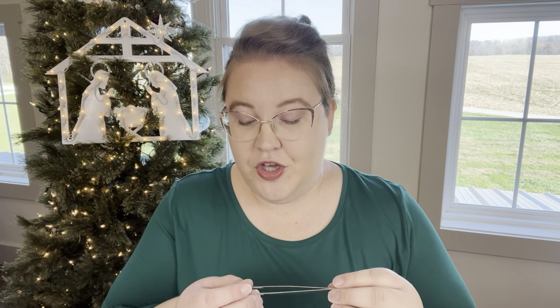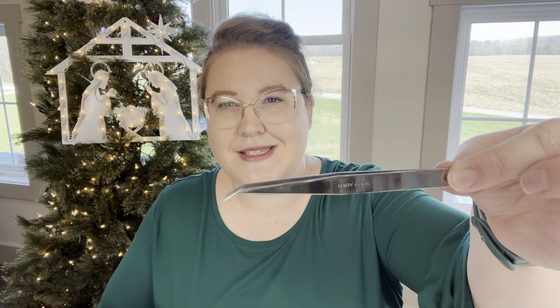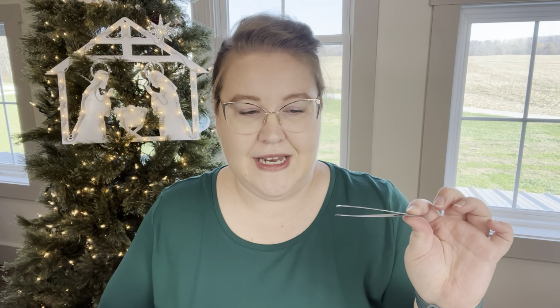Another thing that I keep handy all the time is a pair of tweezers. I keep one of these at each of my sewing machines to help with threading. This is definitely something that could be easily bought for a sewing stocking. You can get them pretty much anywhere, or you can go in and buy official ones. This one actually is a Baby Lock. I don't know if you can see right there on that. This is a Baby Lock tweezers, and they're really nice. They have a nice sharp end here that you can grab the thread. So a nice pair of tweezers is a must for a sewing room.